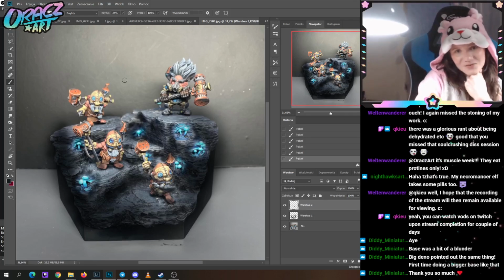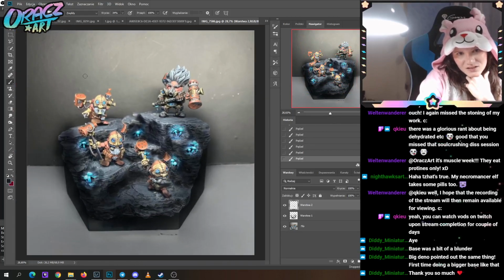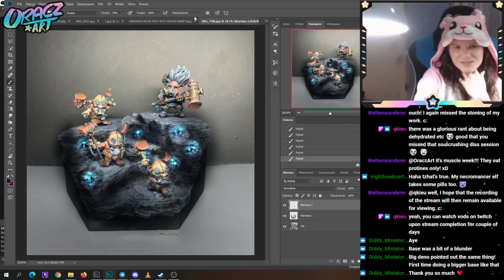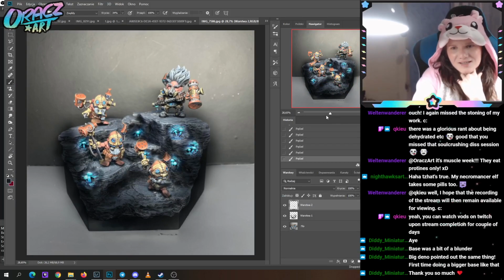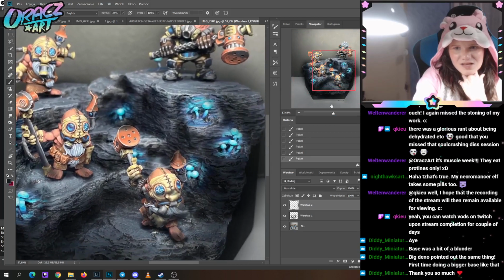And the painting is really nice, the color choices are great. You should consider taking your pictures on a black background, because this would help a lot. And yeah, you did a really good job with this, really nice.